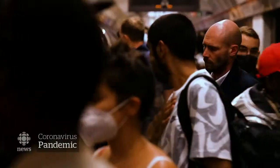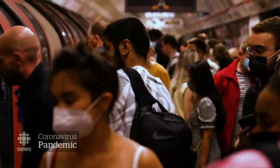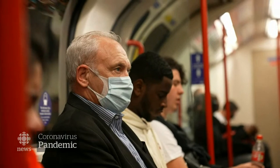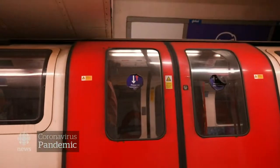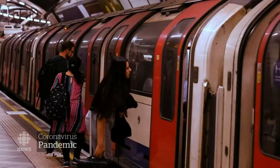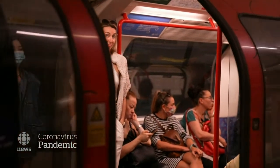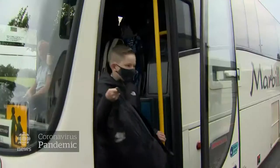Fueling the sense of living in a post-COVID world is the disconnect between all of the new COVID cases, hovering around 40,000 a day, but very low hospitalizations. Only 7% of the UK's hospital beds are filled with COVID patients. There is significant protection and immunity right now, fortunately built up largely through vaccines, which means that we are in a stronger position than we were last year.